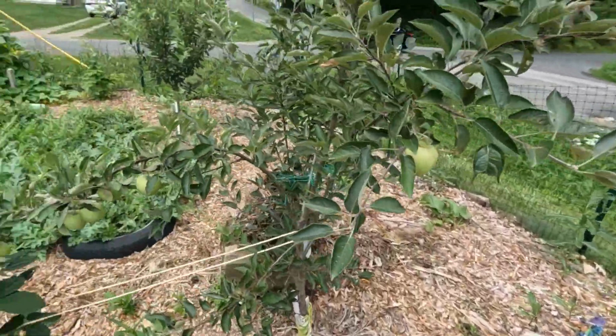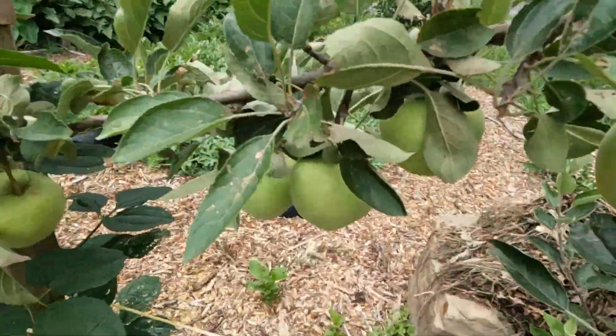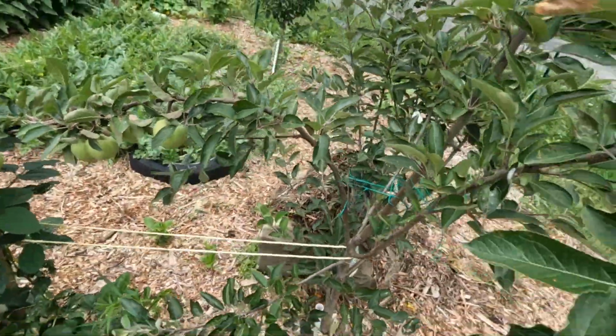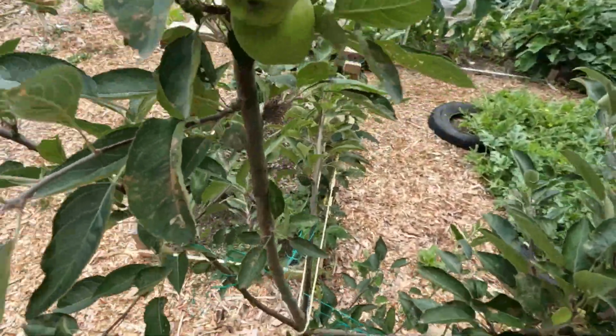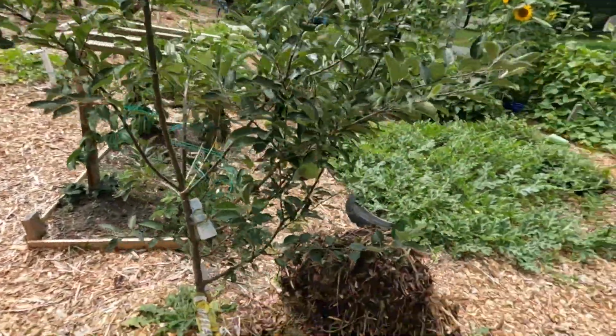Then we have the Red Delicious. This is a blessing here for me with this. Look at that. Look at all the apples on that tree. Look at all those apples, guys. It gave me a lot of apples. Look, all this is apple on this tree. So much apple. So I'm so grateful for all this apple you gave me. So this is my Red Delicious apple.